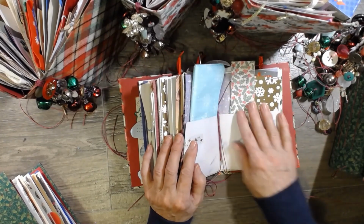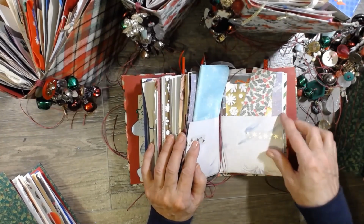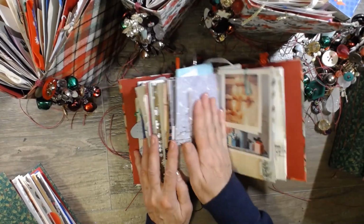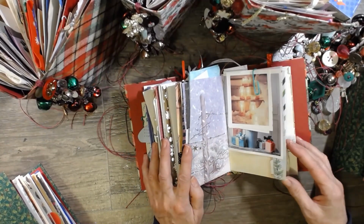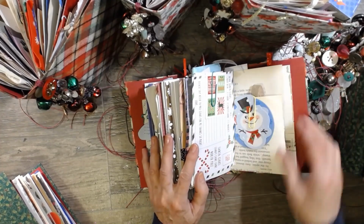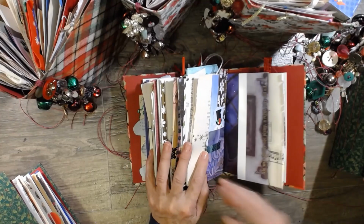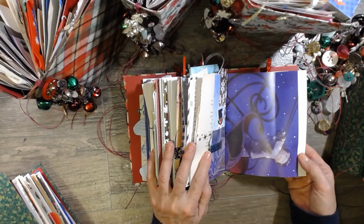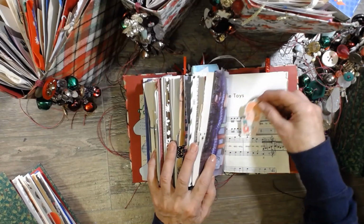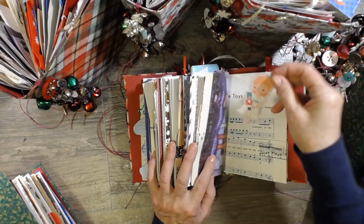Some more napkins and more paper, all kinds of paper to use. So again, you can use this as is, or take everything out and keep the book and use the book however you want to use the book. That's what I would do. And just start gluing your own stuff in here. Or, isn't she cute? She's got her little, oh, so cute.